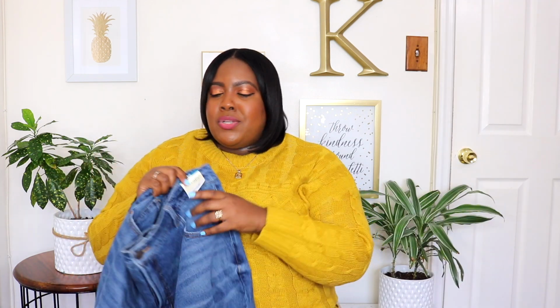I like to style these type of pants with some mules. I do wear them with sneakers also. I absolutely love a good crop denim. I am wearing a 2XL in this Madden NYC dress, and the price is $19.50.